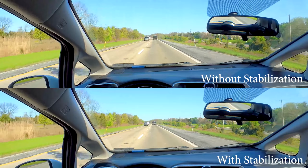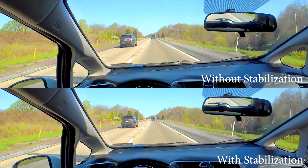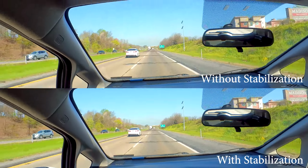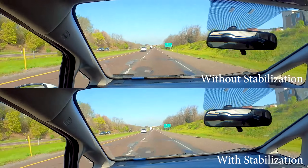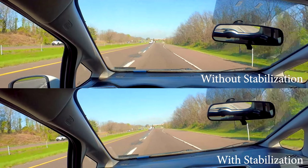Yeah, it's bumpy here. I mean, I'm only doing 55. Cops let you high around right there. Still bumpy. Alright. Now this is smooth.